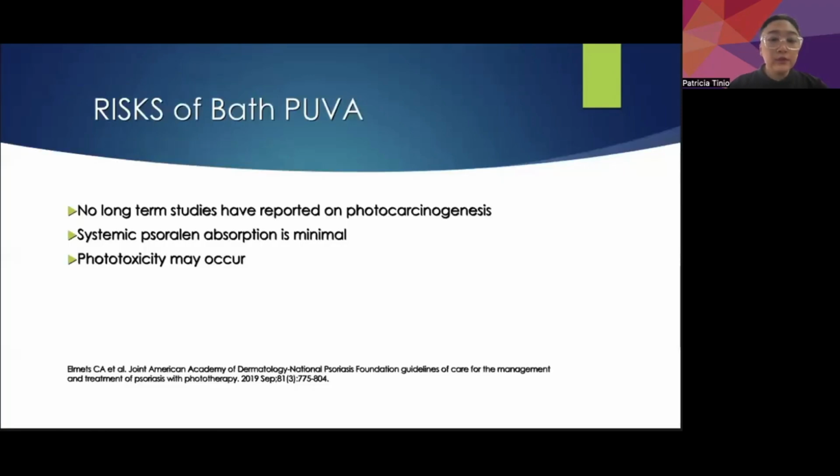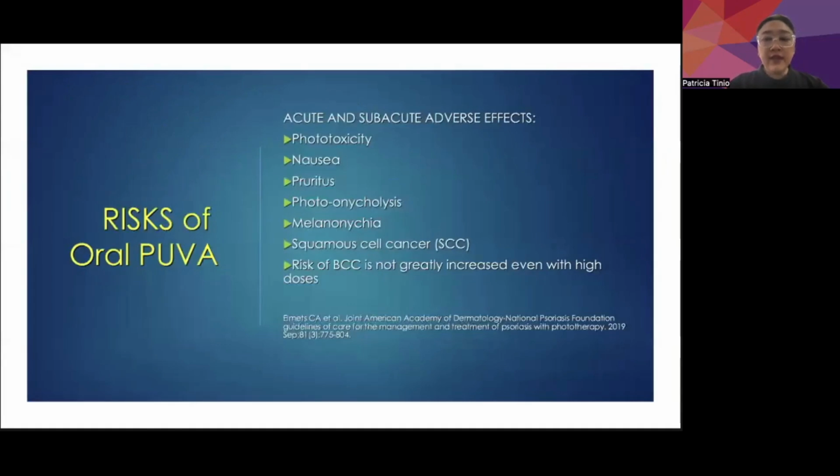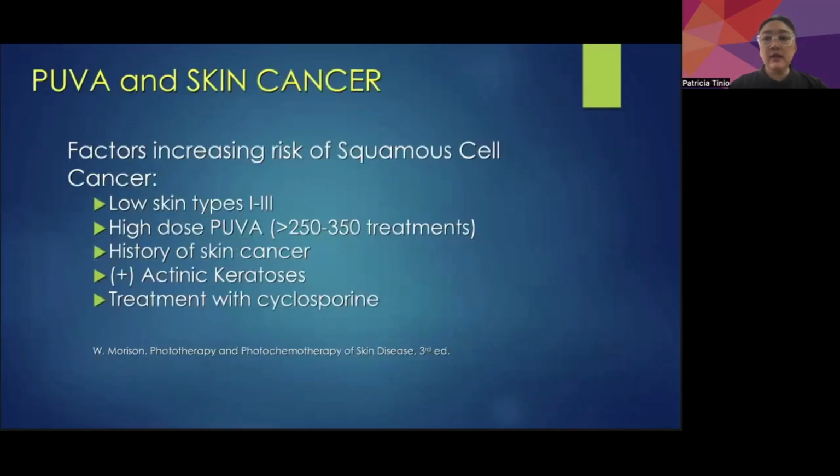There have been no long-term studies reporting photocarcinogenesis with bath PUVA, but phototoxicity may occur. Adverse effects of oral PUVA include the following, which you see here, has squamous cell carcinoma, although the risk of BCC is not greatly increased even with high doses. The factors increasing the risk of SCC include low skin types, high-dose PUVA, a history of skin cancer, the presence of actinic keratosis, and treatment with cyclosporin.